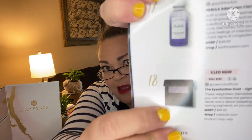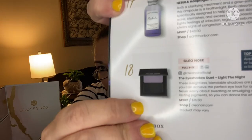Nice. So number 18. Okay, what they said it was supposed to be is an eyeshadow by Cleo Noir, worth $16. An eyeshadow duet, Light the Night. I'm guessing it was purple and black. That was cool. But then what I got was this little highlighter by Emma Mesqua.